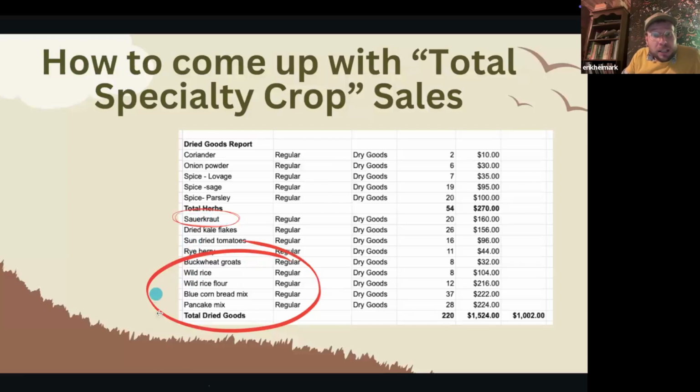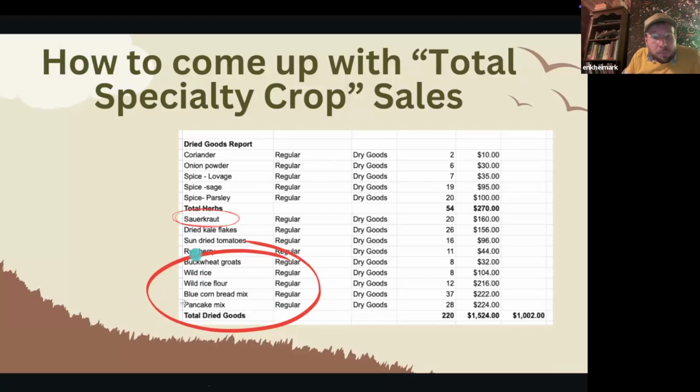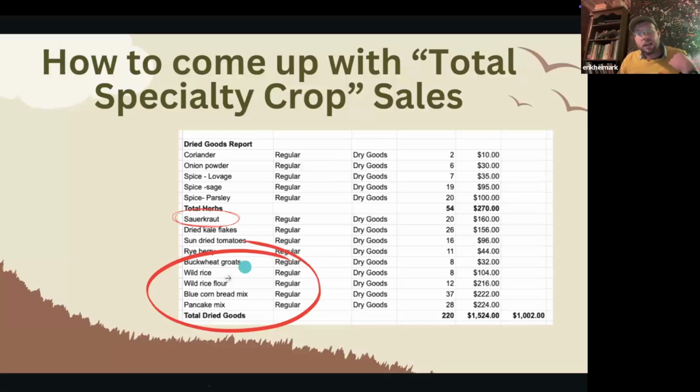I'm also buying and selling some grains. I'm next to a local grain farmer, and so I buy some of their stuff, make pancake mixes and other things like that, and sell that. Well, that doesn't even fit in the specialty crop definition. So all of that income's got to go.